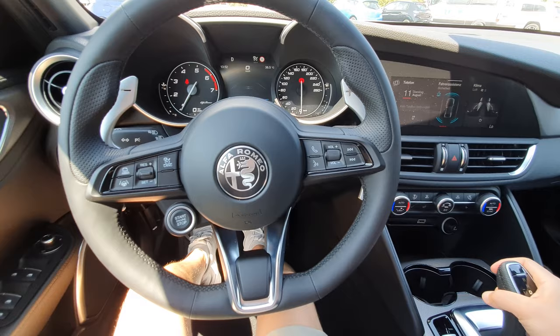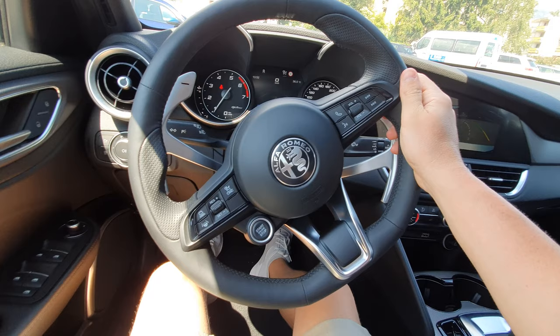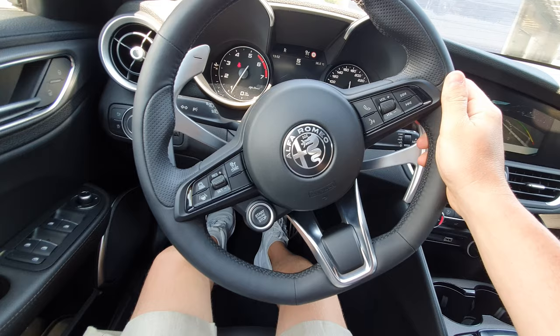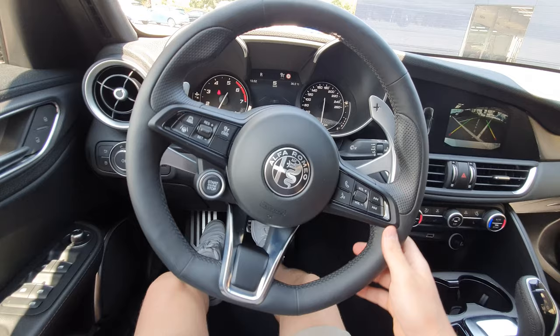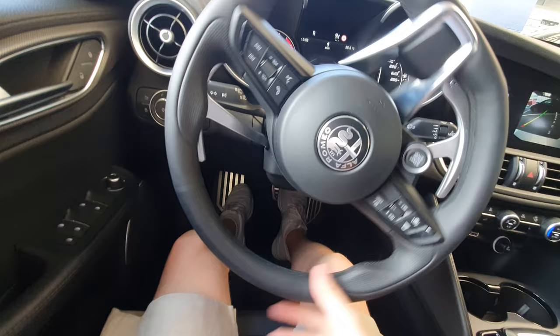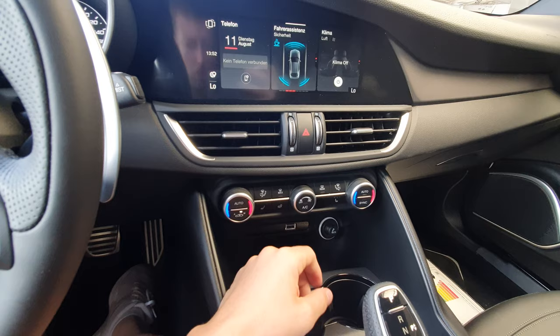Let me move the car just a little bit, because the sun stays directly on my screen. Wait a second. Okay, right now. The sun stays directly on my screen, and let me park the car right here in the shadow. Just like that. Press that. Okay. Perfect. Okay, now guys, also let me close the AC.